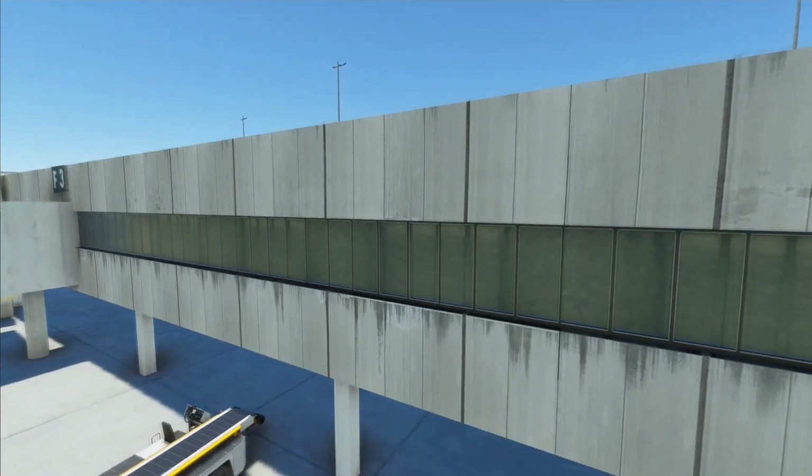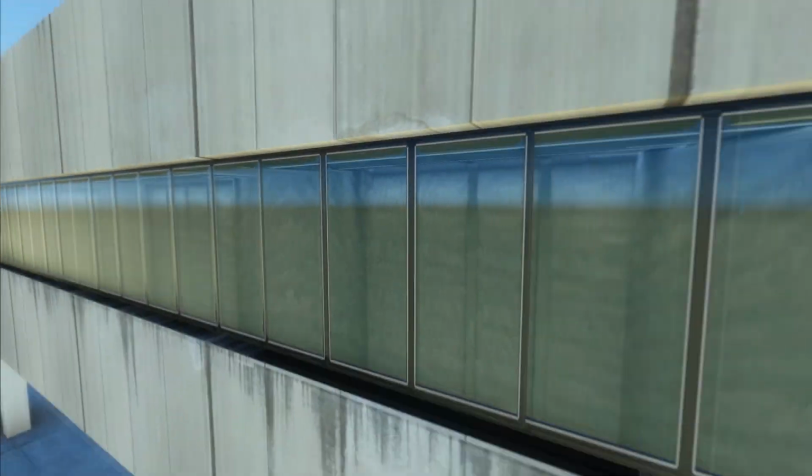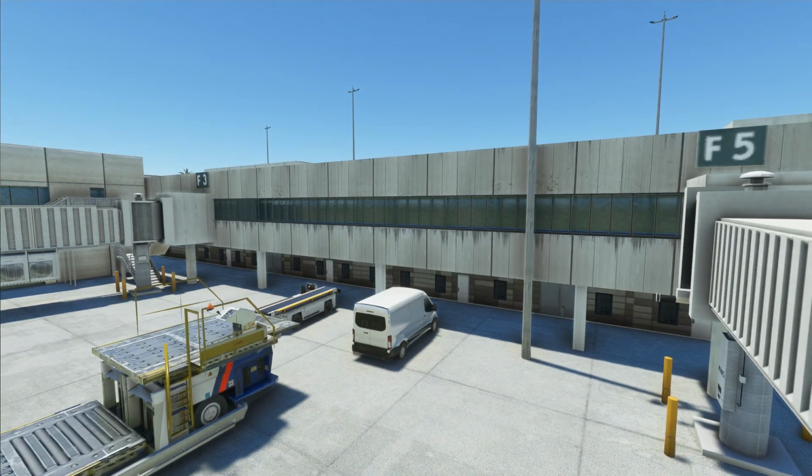See if there's anything inside here. I don't think there is. No. So no internal development inside the terminals, which is fine. It's okay. I'm interested to see how all this looks in low light, and we'll have a look in a bit.